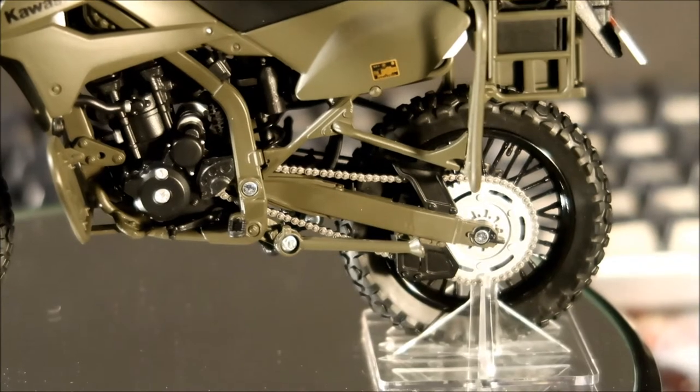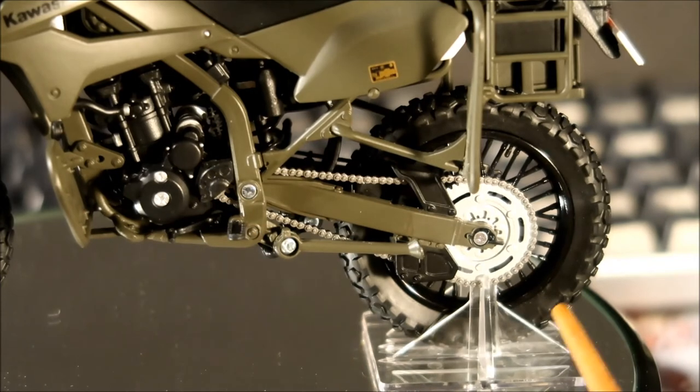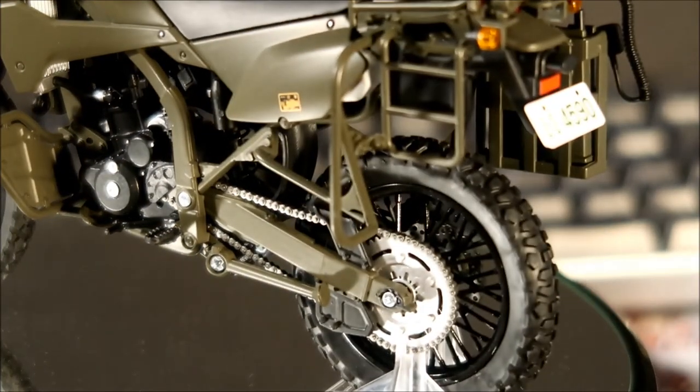Let's go a little bit lower. There is the chain right there. It goes around the front sprocket and then the rear sprocket. The rear sprocket is silver. The axle is just like a screw. Same black wheels with black spokes.